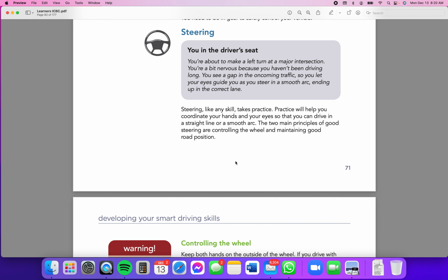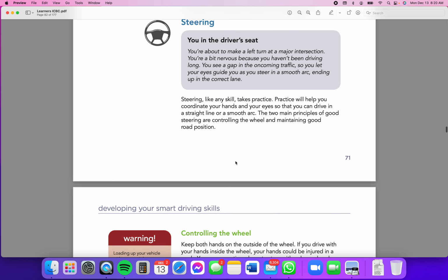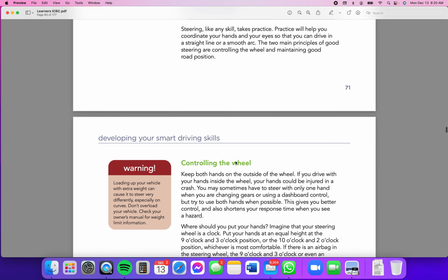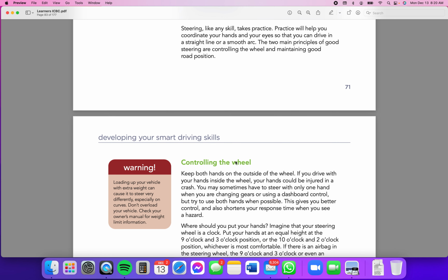Steering, like any skill, takes practice. Practice will help you coordinate your hands and your eyes, and let you drive in a straight line or a smooth arc. The two main principles of good steering are controlling the wheel and maintaining good road position.